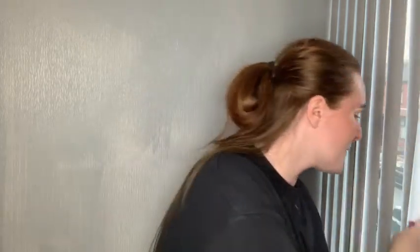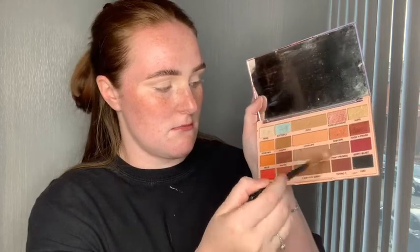Just make sure your eye base is down. Oh, pull that off. OKK, which is this perfect, I don't even know, it's a transition shade if you want to call it that. I just smother that in my crease and everywhere.